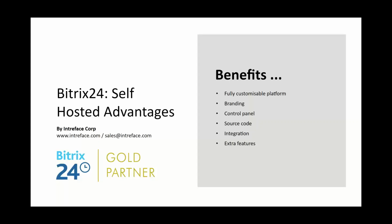Okay, then moving on to integration, a really important benefit of the self-hosted edition. You have access to the API, and that's available on all self-hosted solutions. So this allows you to integrate with thousands of other software systems out there and web applications. And again, as a partner, we can develop and build any type of integration for you using the Bitrix API.